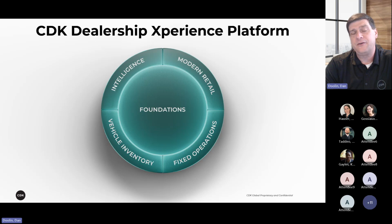Now, it's important that the vehicle inventory suite is a component of the CDK dealership experience platform at the suite level, because that means it's integrated throughout the entire platform. It's not just an add-on product or a layered application or anything like that. It really becomes a core component of our platform and of your dealership experience.